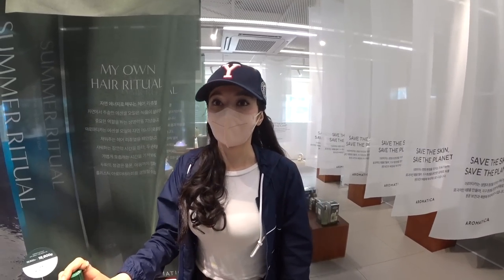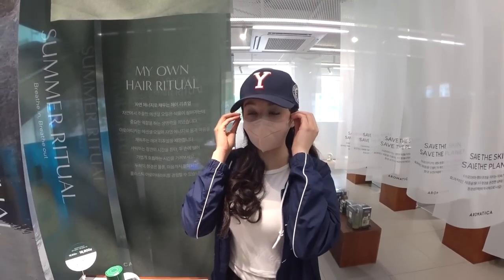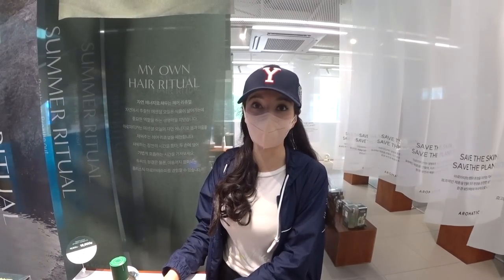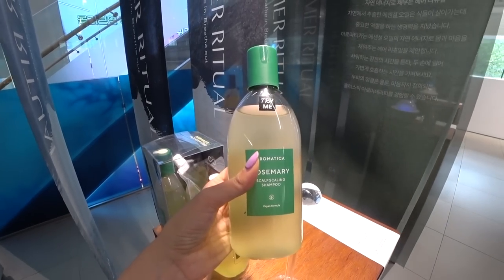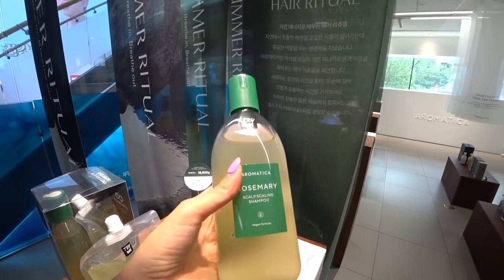So for purifying everything? Purifying the skin cells, but also for growth. Hair growth, making the hair stronger. So that's why I used this one, I think two bottles of the shampoo. Wow, you like this one? Is this good? Yeah. For me too, I've tried this one. There was nothing extraordinary about it for me personally, but I felt it was very gentle.